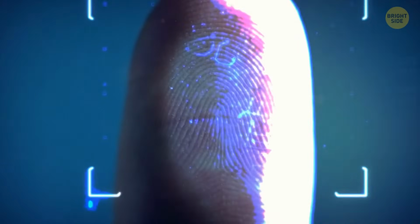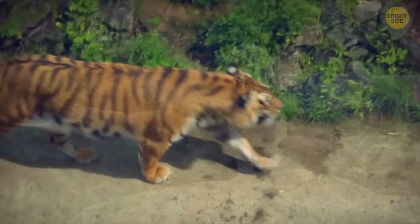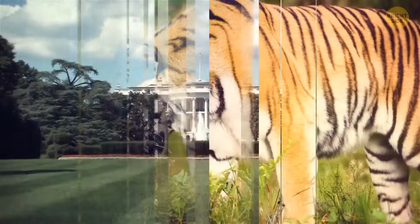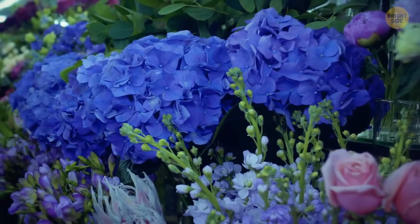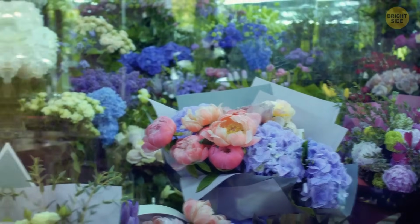In the same way we all have unique patterns on our fingerprints, no two tigers have the same set of stripes. It makes it easier for people working with this feline species to distinguish one tiger from another. I'll bet you didn't know the White House has its own flower shop hidden in the basement of the building. It's supposed to provide flower arrangements for all sorts of events that take place there.